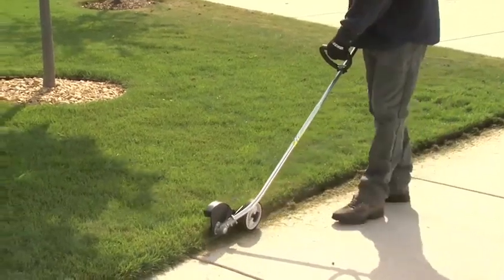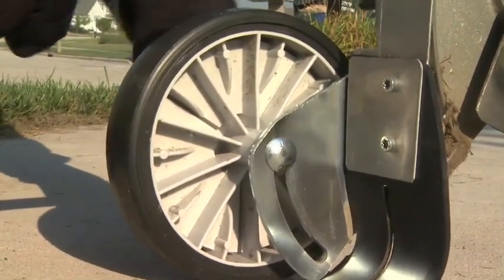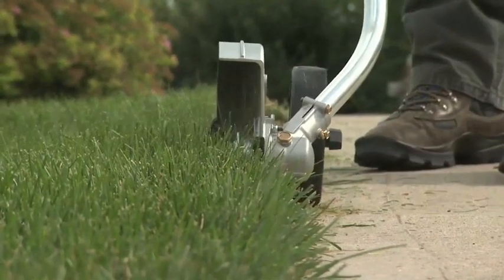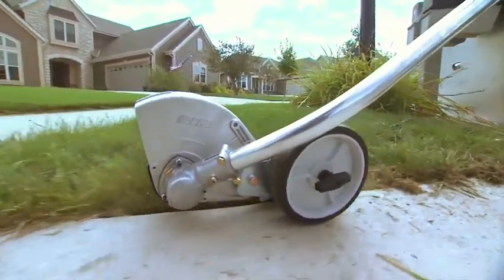All Echo edgers have a pivoting, tool-less, height-adjustable guide wheel with solid rubber tread that allows fast adjustments to the desired cutting depth. Echo edgers come with a sight line on the shield that allows for a straighter, more accurate cut. The metal skid plate on Echo edgers prevents wear to the bottom of the debris shield.